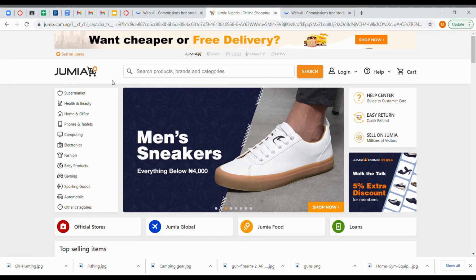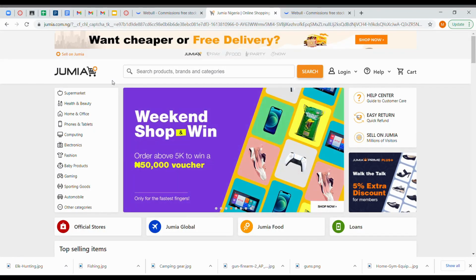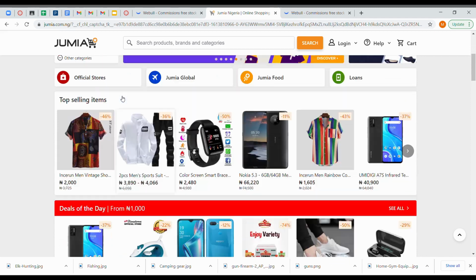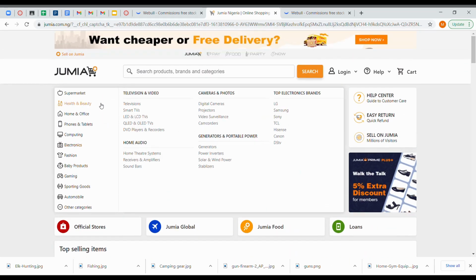Okay team, the next company I want to talk about is JMIA, ticker symbol JMIA. Now JMIA is an e-commerce retailer, and they're basically being considered the Amazon of Africa. Taking a look at their site, they have a really well built up site here, and as you can see, they have it all here.